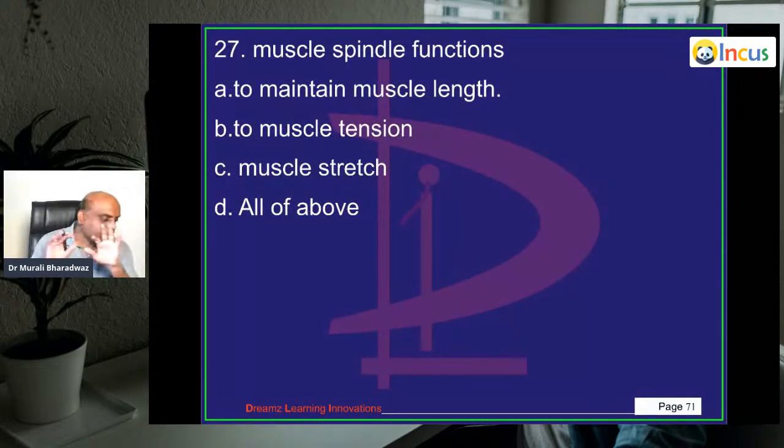Keep punching answers, doctor, don't disappoint, whether it is right or wrong, don't worry. You should get that habit of answering, that is most important.